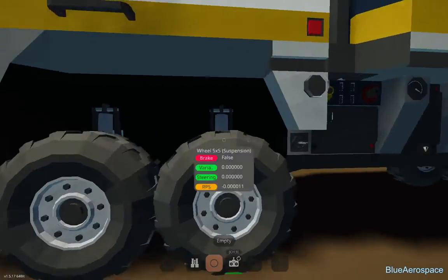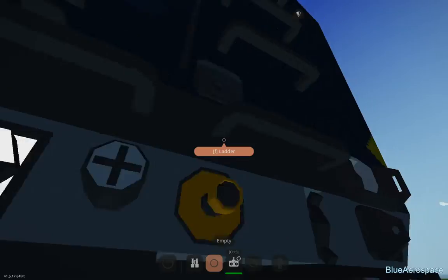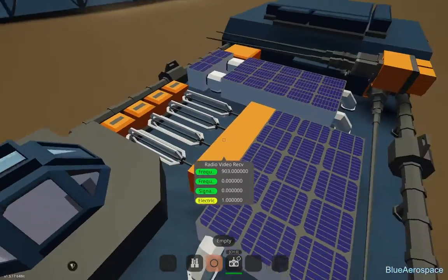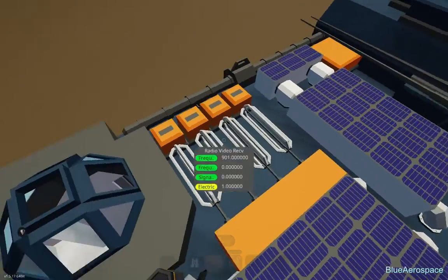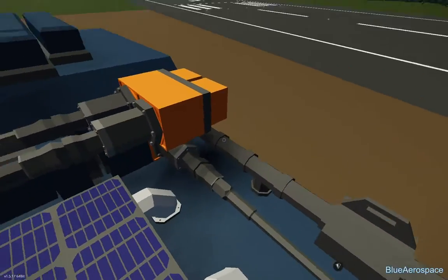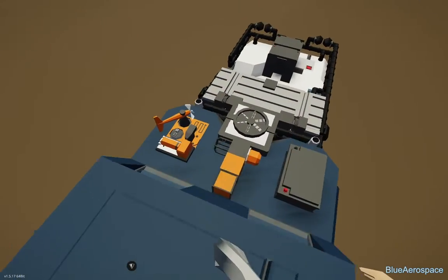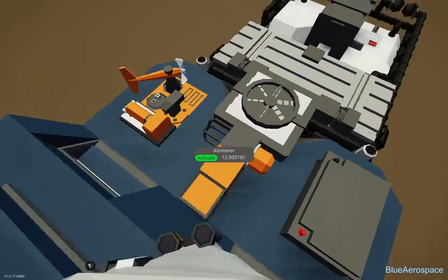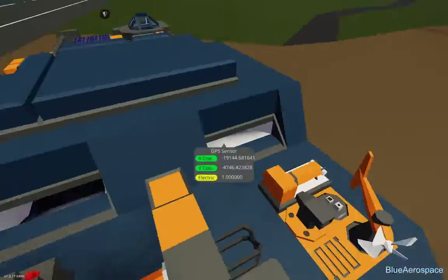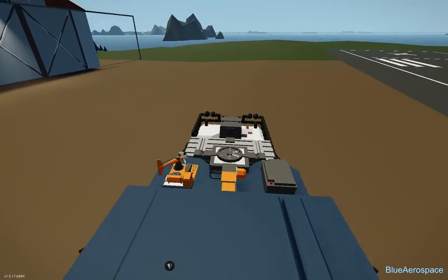Battery C, we see. Battery A. Battery B and D. On the top, we have solar panels. All the rovers, video and radio systems, as well as the normal radios back. Weather stuff, as I showed earlier, transponder, altimeter, emergency battery here. There's a second emergency battery there. This is all controls for the rover, and that's about it.